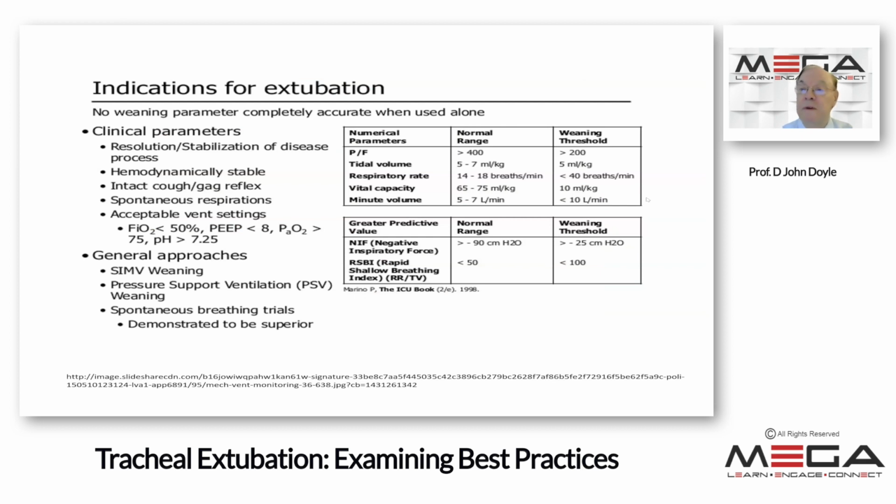Here is more information about possible weaning criteria. Remember that no weaning parameter accurately and completely identifies which patients can be extubated, but here are some clinical parameters: hemodynamically stable, intact cough reflex, intact gag reflex, breathing spontaneously. The ventilator settings showing PEEP under 8, FiO2 under 50%, PaO2 over 75, pH greater than 7.25. And general approaches can be SIMV weaning, pressure support ventilation weaning, and spontaneous breathing trials.